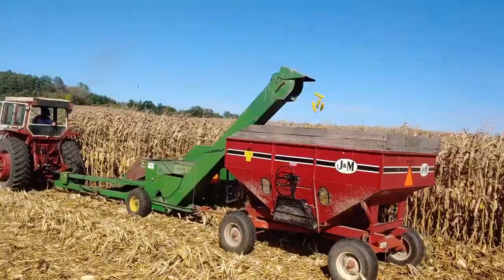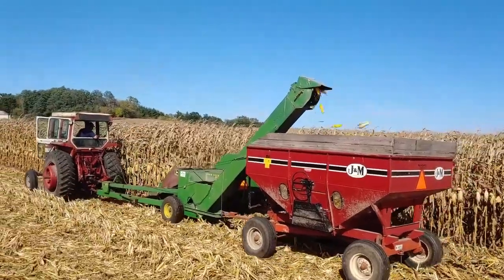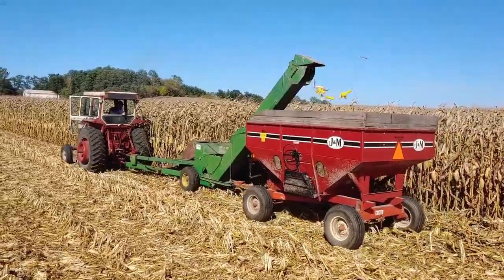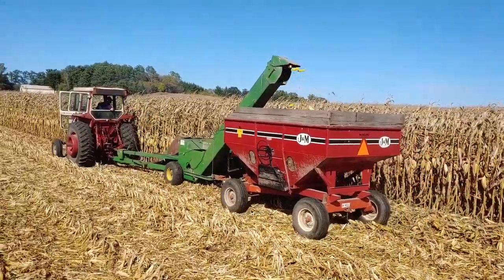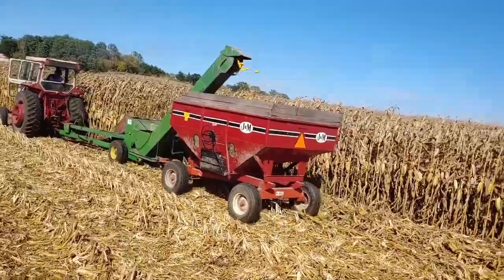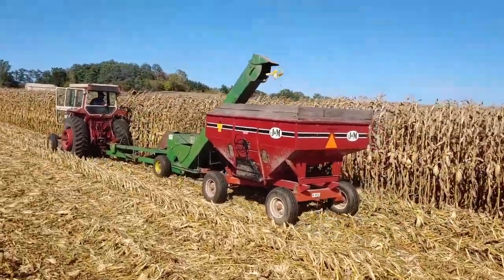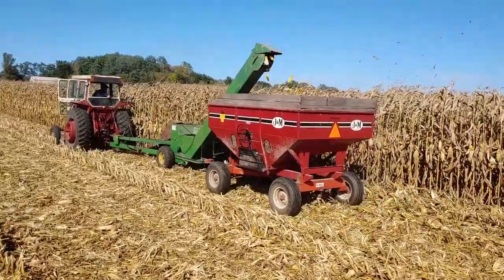I pulled the torque just now so I can fall behind a bit. Looks like it's showing a lot inside the husking bed. I'd rather be behind him than in front of him when he gets full, because when he gets full, he's got to back up about 10, 15 feet, then unhook.